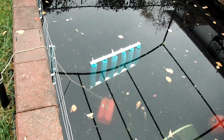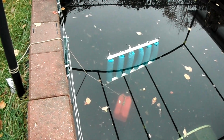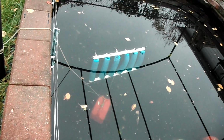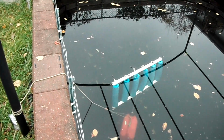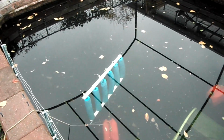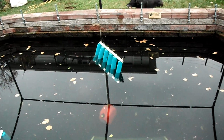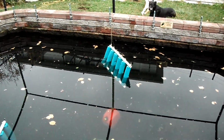You'll notice the floats on this one are deeper down in the water. That will accommodate any ice buildup as it starts to freeze and as we get more rain, etc., over the next month or two going into the winter months. The water in the pond is definitely going to rise, and the one on that side will then take care of added pressure from any ice as it gets deeper.